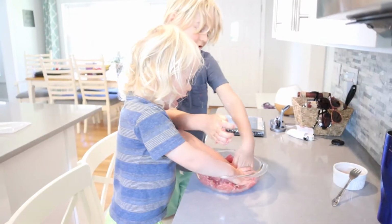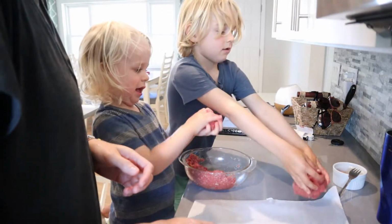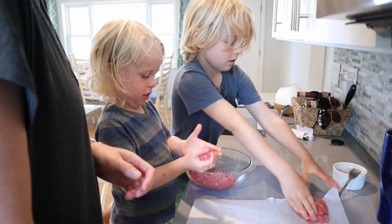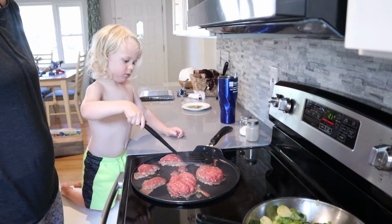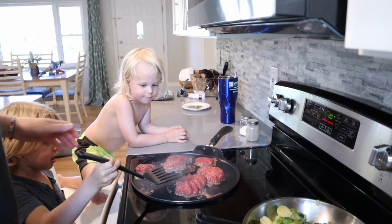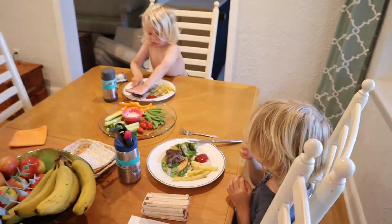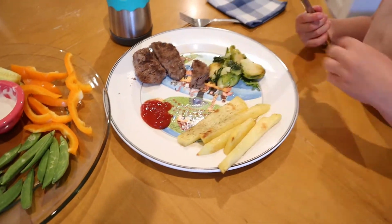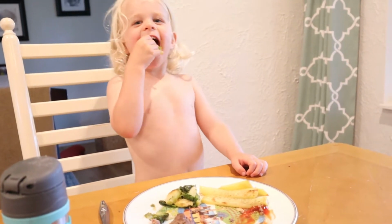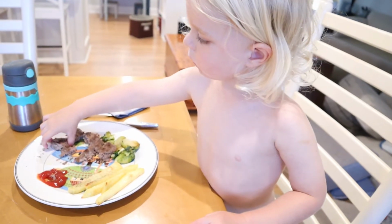I know it's super messy to let your kids get in the kitchen with you, and you guys, I struggle with this too, but I have noticed that when they're in the kitchen with me and they see an egg cracking or crack an egg themselves, or they get to see which ingredients are going into their meals, they are much more likely to eat that meal. They have pride in what they have helped make, so they are more likely to eat it.